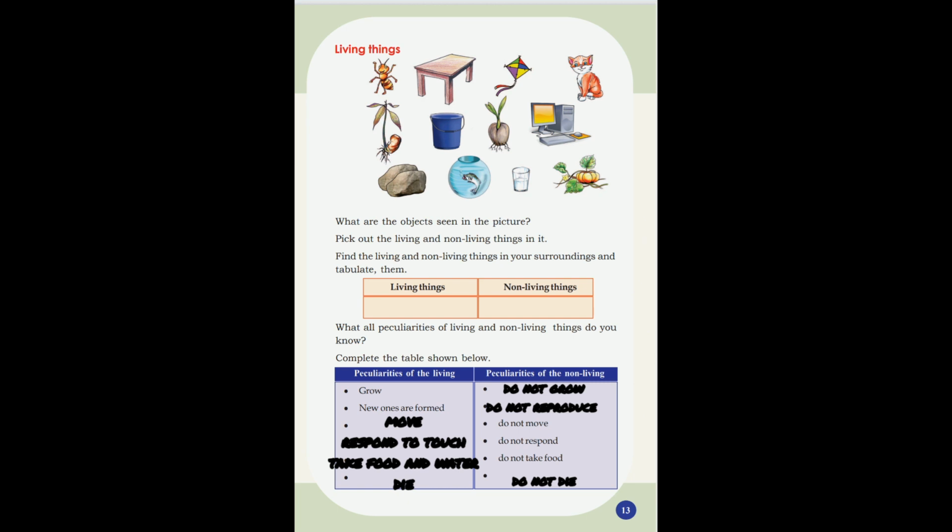Okay, dear children? So now as you see, the living things grow, new ones are formed, they move, they respond to touch, take food and water, they die. But the non-living things, they do not grow, they do not reproduce, that is, no new things are formed from them. They do not move, they do not respond, they do not take food, and they do not die. Isn't it so? What does it mean to respond to touch? When I touch you, what will happen? You move, right? When we touch a touch me not plant, what does it do? It closes its leaves. But if you touch your doll, will it move away? No, right? Is this clear to you, my dear children? So I hope you have written this also in the rough book.